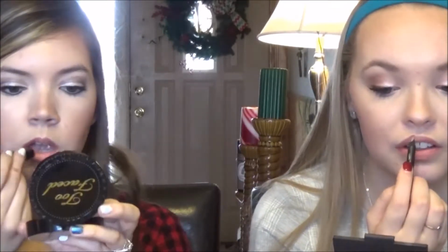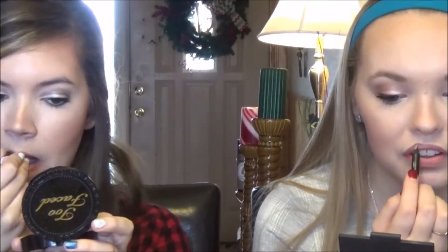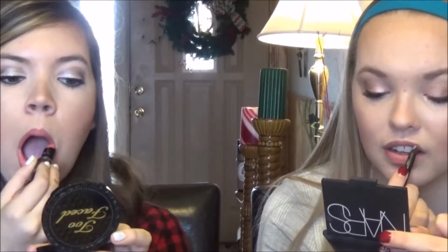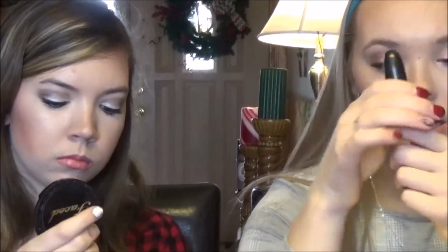So my lips are lined, and I'm going to add the Wet n Wild Just Peachy lipstick. The last thing I'm going to do is add the Profusion. It's a holiday little candy lip gloss. Okay, so now my lips are lined, and I just filled them in with this too. And I'm going to use my MAC Please Me lipstick.